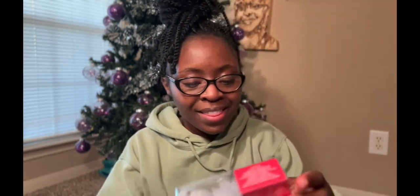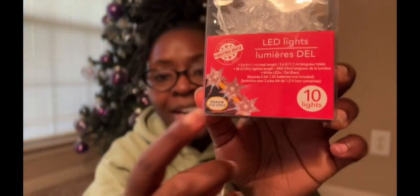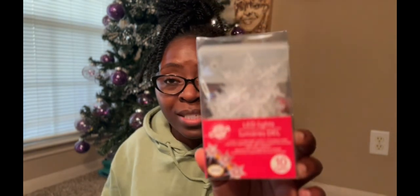The next thing that I have, you guys, is these LED lights. Hold on. I've got notifications coming to my phone. I didn't put it on do not disturb focus mode. But anyway, LED lights. On here, it looks like it goes around the tree dress. I'm hoping it is more in here because I might put them somewhere else to make it look cute or whatever.